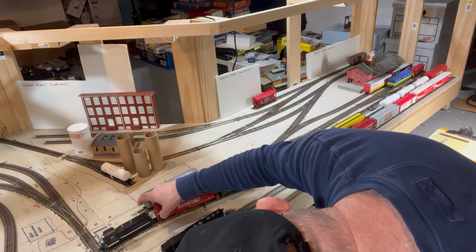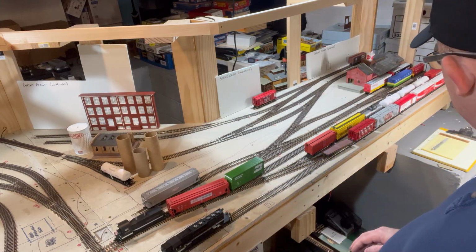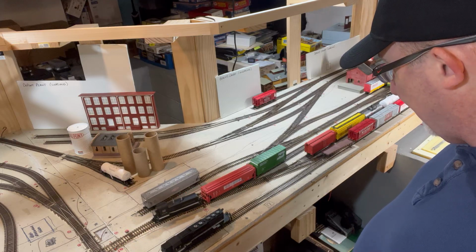I saw it live in action. This car like weighs nothing. It's so lightweight. And I got a few of them. They're like that. That one's a little better for some reason. I don't know why. I have to crack it open and find out.